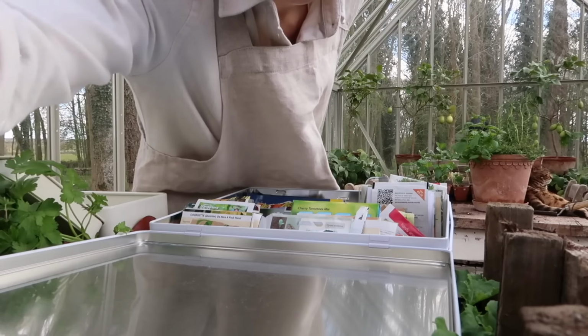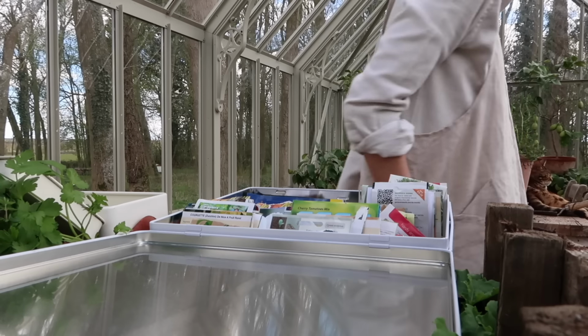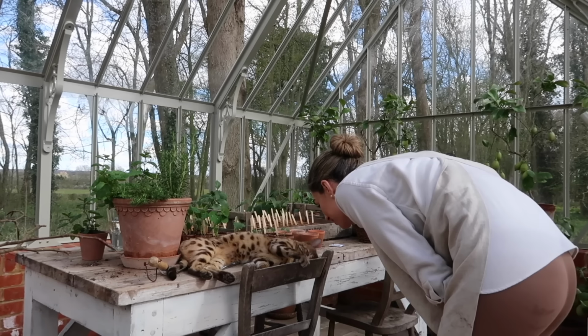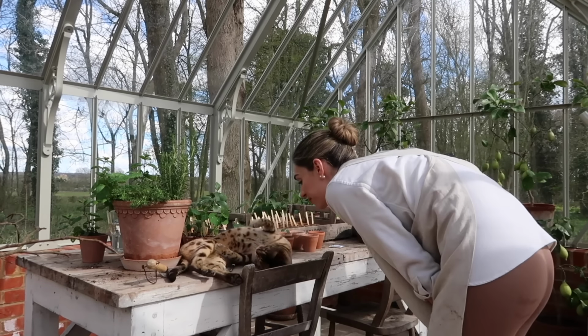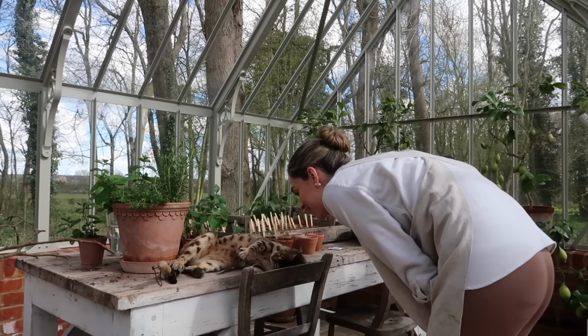Can you see little Lumi? Just there. Always in my greenhouse with me. Yes, you're in your own little world. Yes, you are. You came. Your breath smells of cat food. It does, it smells of cat food.